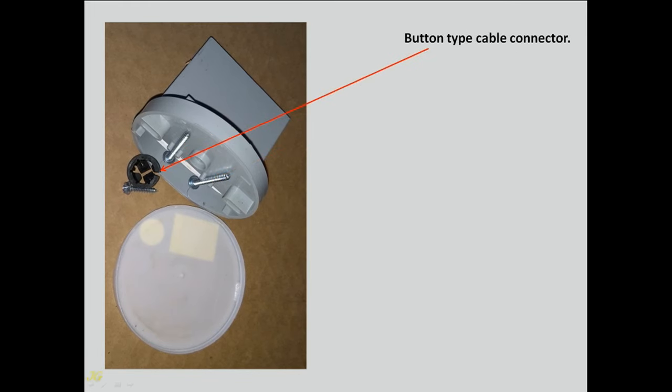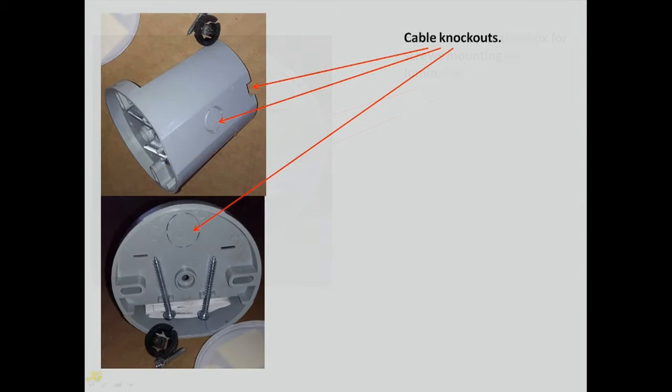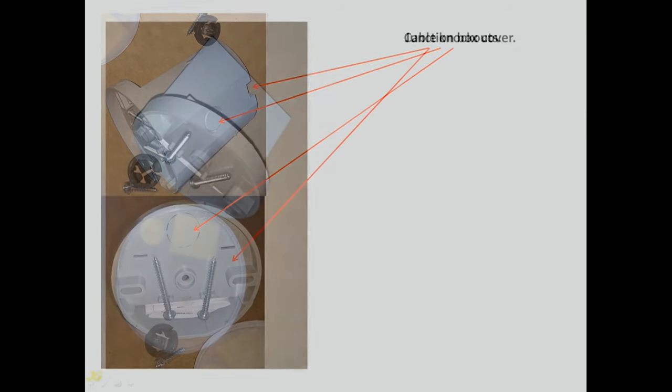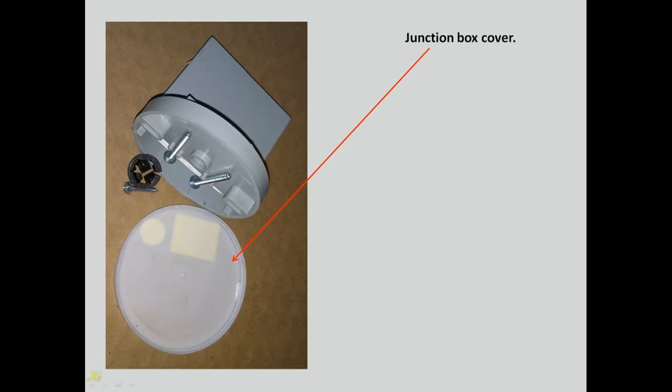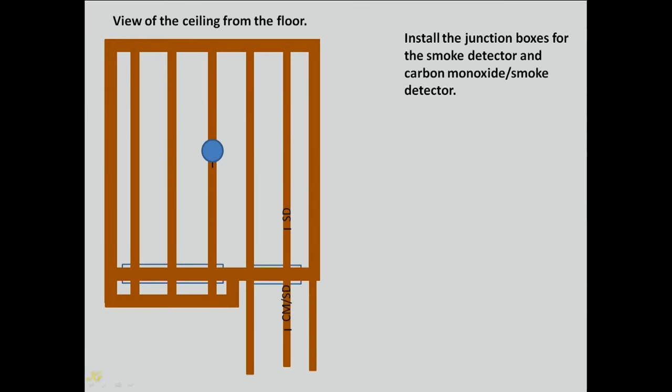Button-type cable connector. Holes in the junction box for screws mounting the luminaire. Cable knockouts. Junction box cover. A ceiling light outlet junction box has been installed. Installation of junction boxes for alarm detectors. Install the junction boxes for the smoke detector and carbon monoxide smoke detector.